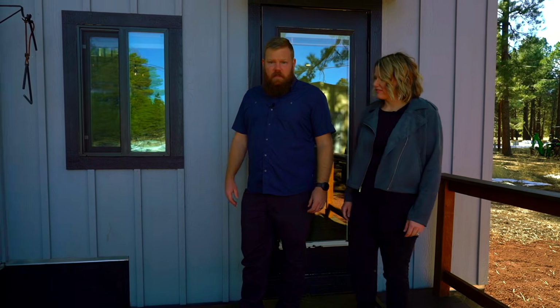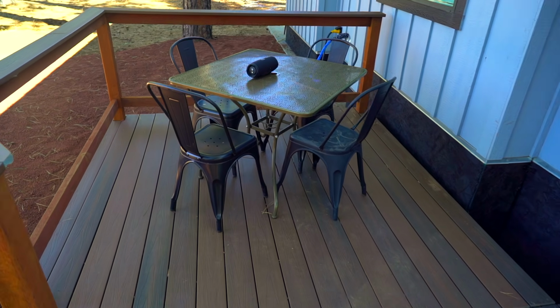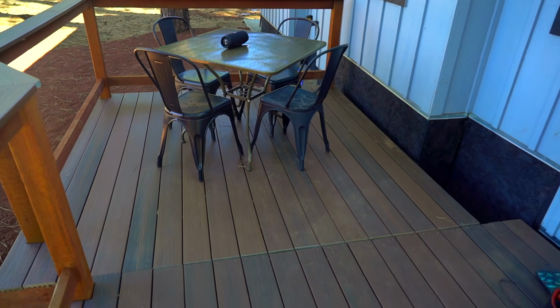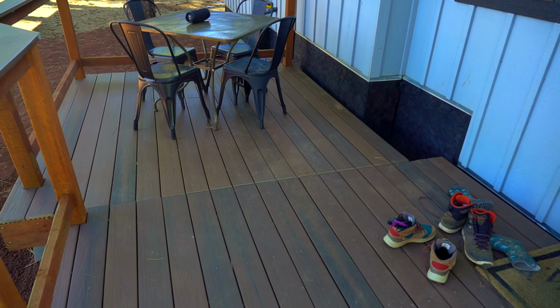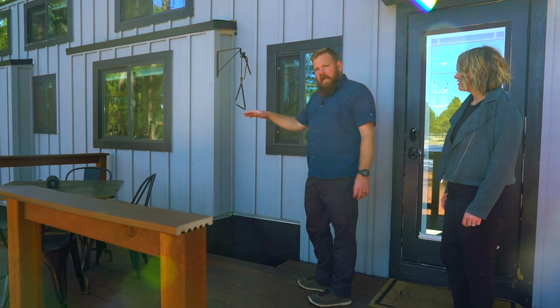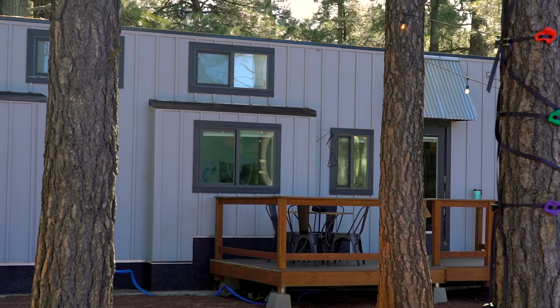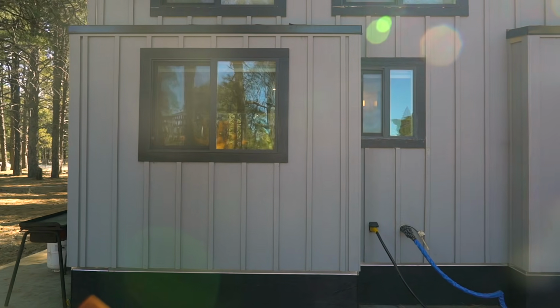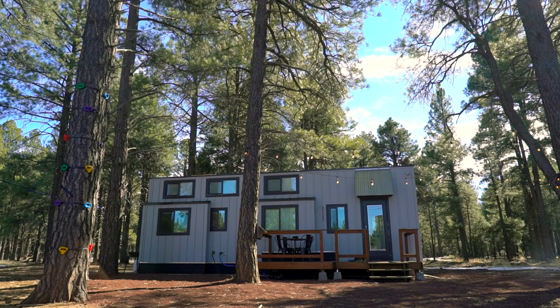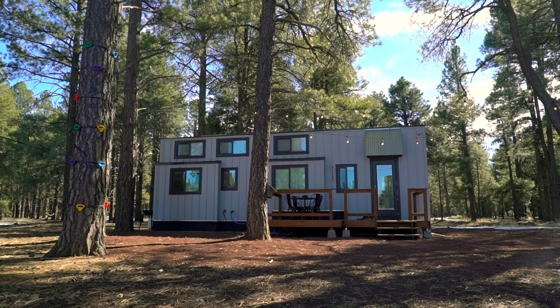So we added these 2 modular 8x8 decks to expand our living space out here to enjoy the beautiful northern Arizona weather. And as you can see, it wraps around one of our 2 bump outs. This bump out is in our living room area, and as we go inside, you'll see we actually situated the couch over the wheels and created this nice large living space. The second bump out is in our bedroom and is integrated into the room, so you don't actually see the bump out. It just created a nice 11-foot wide bedroom space. Let's go take a look inside.